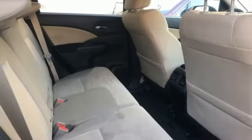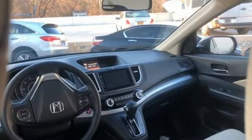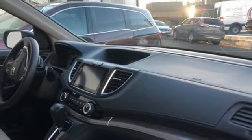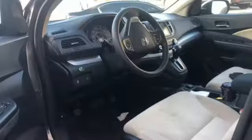Inline four-cylinder engine, front heated bucket seats, Bluetooth wireless audio streaming, Honda Link, manual tilting steering column, Bluetooth hands-free link, external memory control, express open and close sliding and tilting sunroof, multifunction steering wheel, and smart entry key.